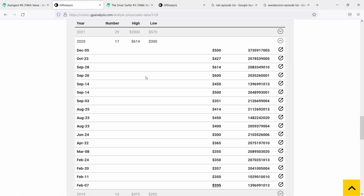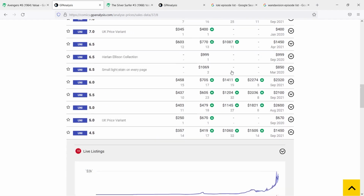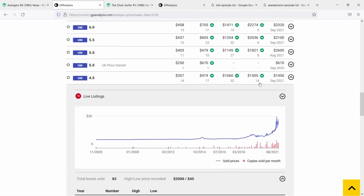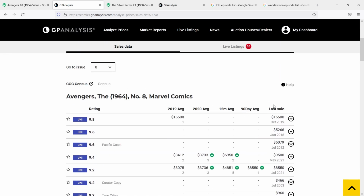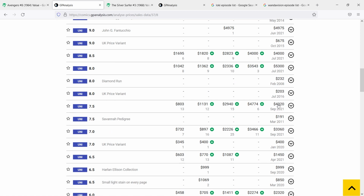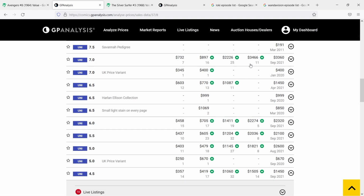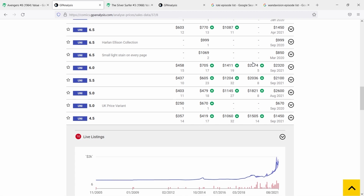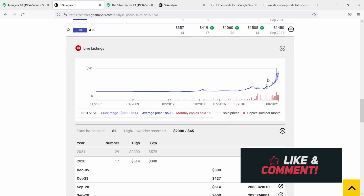So what I did here is I pulled up the GPA analysis, and I really wanted to focus on this right here, this 4.5 grade, because here in the year 2021, or the 90-day moving average, this has the most data to look at, right? Within the last year or so, we can see that there's been 50 copies that have moved, versus some of the other rungs that don't have as much of a sample size. So I felt like the 4.5 grade was a good one to analyze for that point.